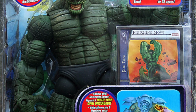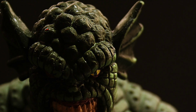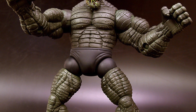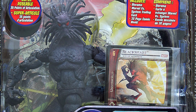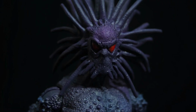First up, it's Abomination, looking big, chunky, and terrifying. And you had a chase version of the figure as well, who had the messed up side of his face. So you had an extra thing to look out for. Then we have Blackheart. We're getting dark and satanic with this one. And with the sculpting, he looks just like this great, gruesome Cthulhu-type creature from the depths of hell.